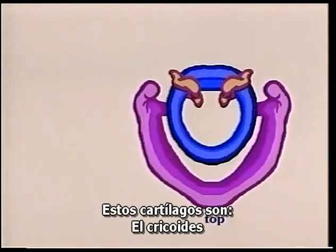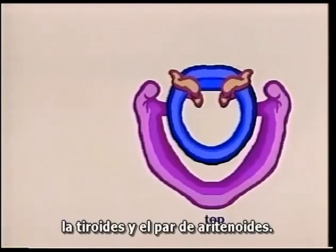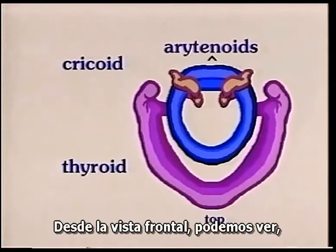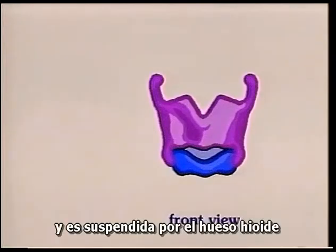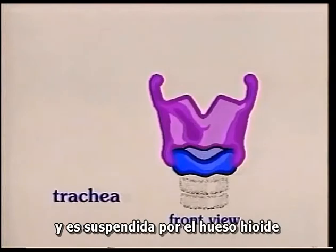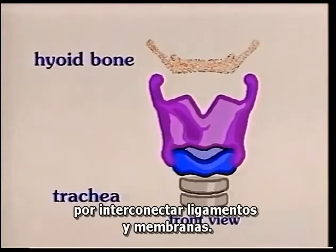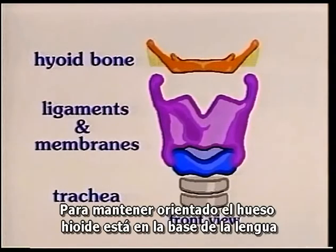These cartilages are the cricoid, the thyroid, and the pair of arytenoids. From the front view, we can see that this framework of cartilage sits on top of the trachea and is suspended from the hyoid bone by interconnecting ligaments and membranes. To keep you oriented, the hyoid bone is at the base of the tongue.